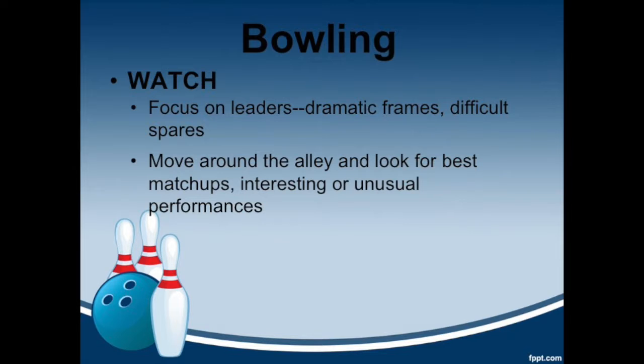You don't want to just stay in one place as you watch bowling. You do want to focus on the leaders, yes. You want to look for dramatic frames where they are maybe coming for a comeback or they're trying to hold off an opposition. Maybe they're picking up difficult spares. Maybe they've got a lot of strikes in a row going and they're trying to continue that streak to put some distance between them and the competition.